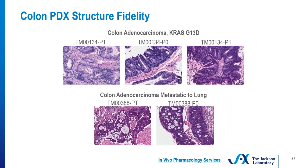So we can also expand to look at histoarchitecture. So the tissue morphology from the primary patient tumor to the initial P0 as well as the P1 passage. And so here we're looking at a colon adenocarcinoma carrying the KRAS G12 or G13D mutation. And we can see that this crypt-like architecture is retained from the patient through the P0 and the P1 fragment, our P1 tumor sample. And we can also see that if we were to look at a colon adenocarcinoma that is metastatic to the lung, we see that histoarchitecture observed in the patient is recapitulated in the patient tissue engrafted in the NSG mouse.